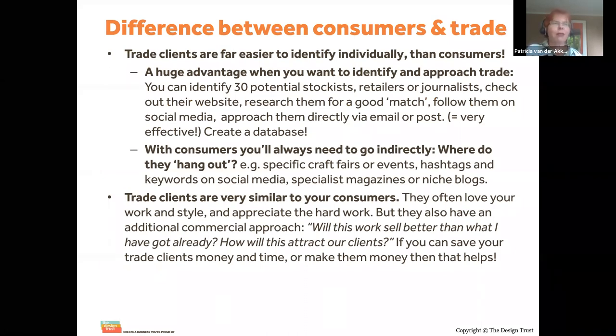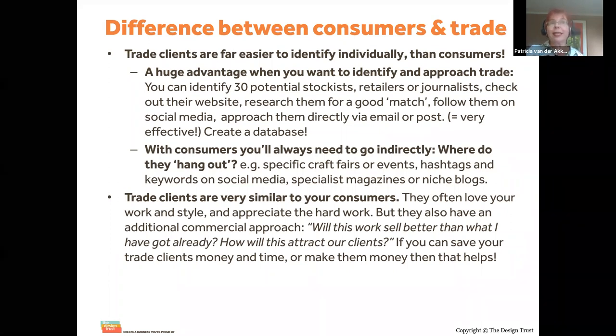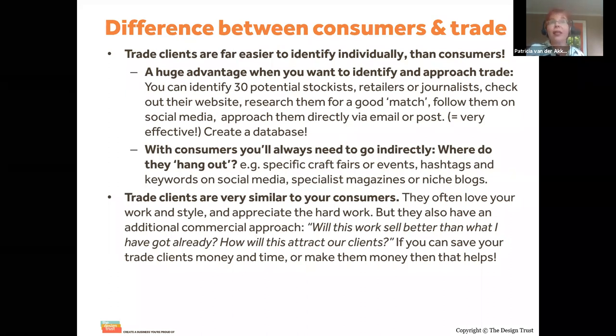With a bit of research this afternoon, you can identify 30 stockists, interior designers, people like that. You can find their websites, you can research them, you can get their names, their addresses, emails. You might have to phone them up for some of this, but basically you can really locate them. And creating a database is one of the most effective marketing things you can do. By looking at trade buyers like that and becoming more specific about who you want to deal with and finding out more about them, a little bit of research can really, really help you.